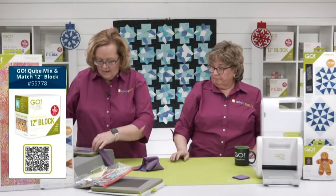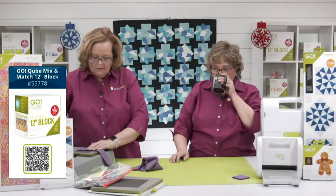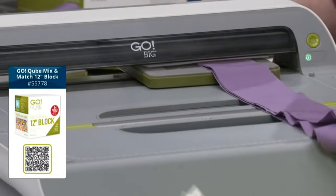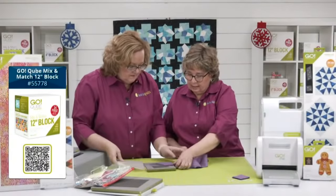So Pam's gonna put it through the cutter. And this is gonna work on any half square triangle that is bigger than your strip. That's right. So we have a 2.5-inch strip and we have from the 12-inch cube a 3.5-inch half square triangle. So it's gonna work. It's gonna be fabulous. And don't worry about the tail, right? That's right, it's not gonna hurt a thing.